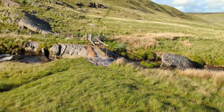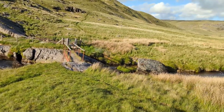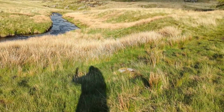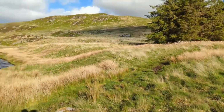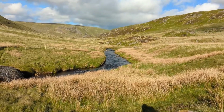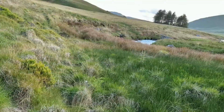You can see we've got a bridge here, but I don't know, the OS map says I need to stick to the southern side of the river, which is this side. And as you can see, other than my shadow down there, there's a path going in that direction, but that's going in the wrong way. I need to follow the river. So I think that's the way I'm going to go. I just don't know. Let's just keep pushing on. Hope this bog doesn't get too bad.